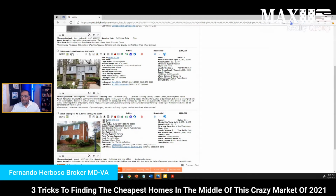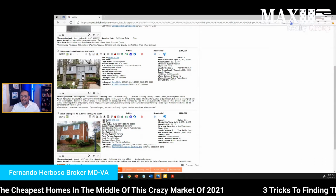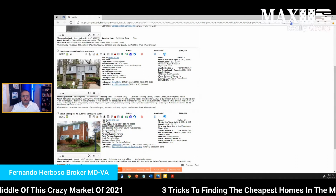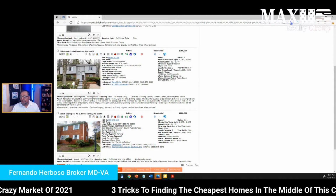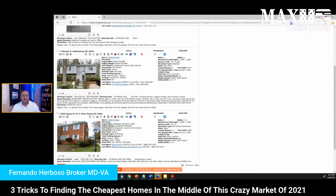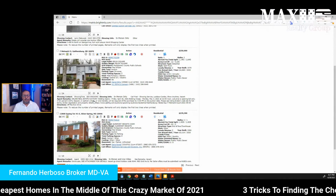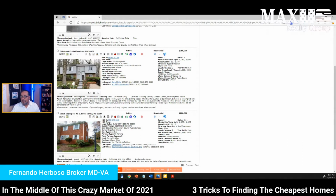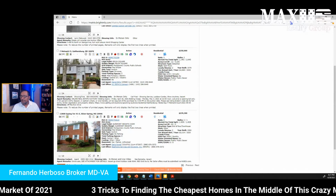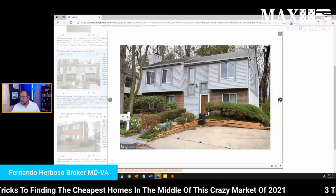So look at this property in Gettysburg, Maryland. $250,000, a single family home that is on auction, an online real estate auction. This property is going to be coming up for auction, and once the bidding opens, they're going to determine who is the highest bidder, and they're going to sell the property to that person. In this particular property, the bidding starts on Friday, April 30th. But what a great opportunity for you to be able to get this house.